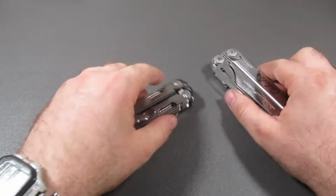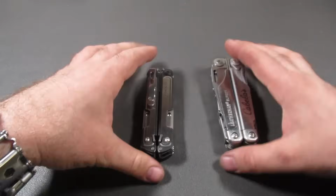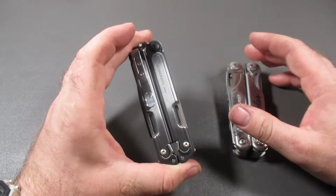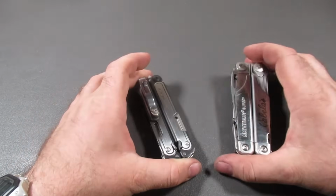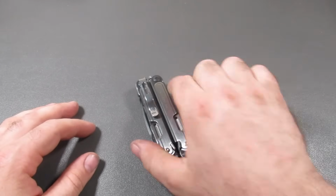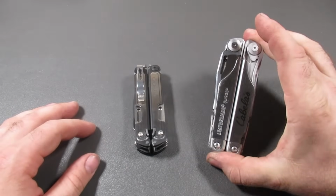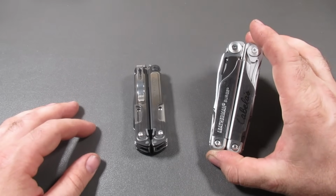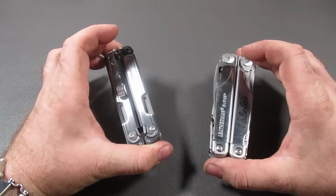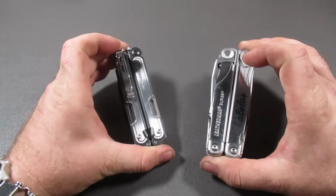So when it comes right down to it, it's definitely preference. I think price will go a long way, and also for the Arc, a lot of people will be excited because it's new. So again, it's up to you. It's your decision. I think the Leatherman Arc is fantastic, but really I don't think Leatherman necessarily means for it to compete in the Surge's space. This is more of an everyday carry item, and this is more of a work tool, and I think it will probably stay that way for a while.